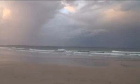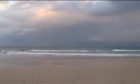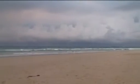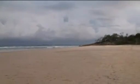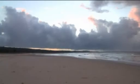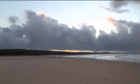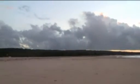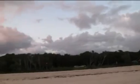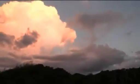I can't help thinking that the thick clouds certainly added to the beautiful scenery that we saw this evening on North Stradbroke Island. And this was just day one.